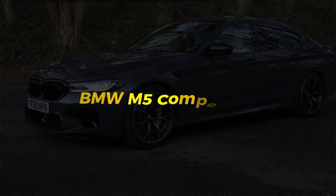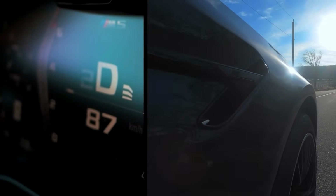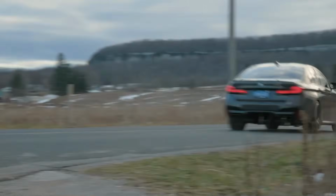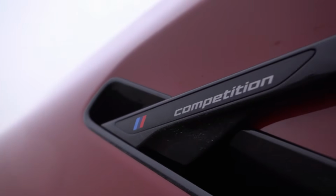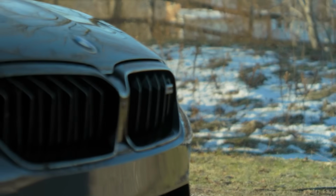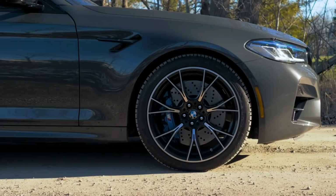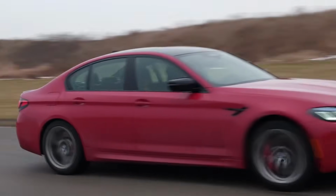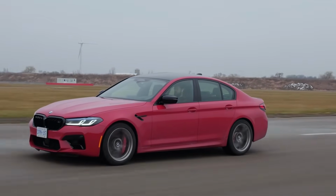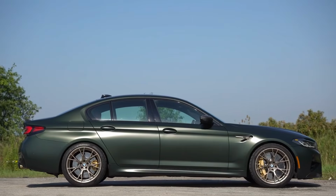Now let's talk about the BMW M5 Competition, one of the most famous performance sedans of all time. This car is a legend for a reason. Every generation of the M5 rewrites expectations, and the competition model keeps that tradition alive. Twin-turbo V8, all-wheel drive with a rear-drive mode reserved for the brave or the stupid. A top speed that laughs at electronically limited numbers. And acceleration that makes supercars sweat. Everyone knows the M5. Even people who don't care about cars know the M5. It is performance royalty.